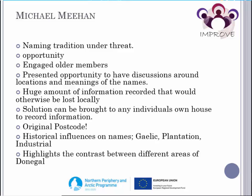Some of the older members were able to go and use their own computers, just sitting at night, go in and look at the maps, identify the fields, and plot the name on the field. As a result of that alone, there have been hundreds of field names obtained from some people that are in their late 70s and early 80s, that would otherwise have been lost, would have been gone. So it was a great opportunity for us to use that to enhance our own local group as well. There was a huge amount of information recorded locally.